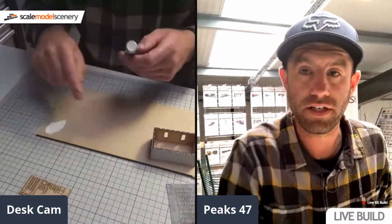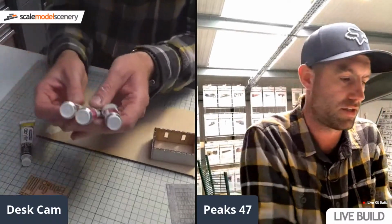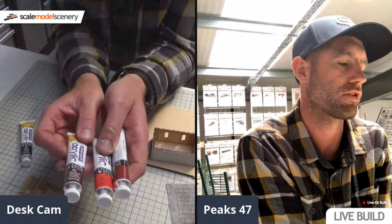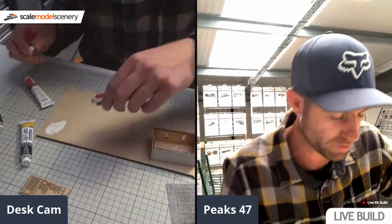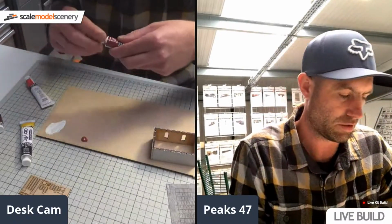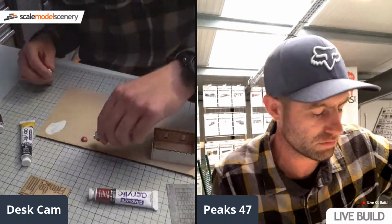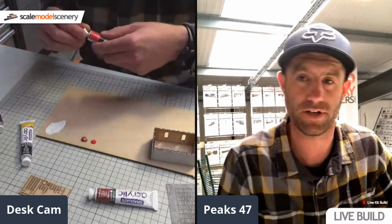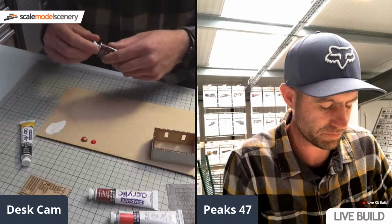Well, hopefully you can see what I'm doing here. I'm going to use three different sort of oxides: a bright red, a red oxide and a burnt umber. I'm just going to put these onto this board, and I'm going to semi-mix them on the panel, or the model, should I say, not the panel. Still a little bit of motor trade in the back of my head somewhere. Onto the model. I'm going to semi-mix them.